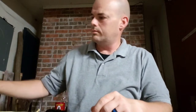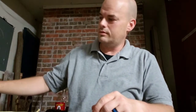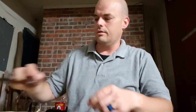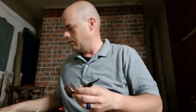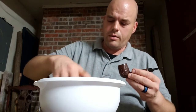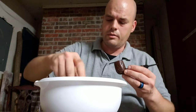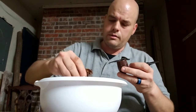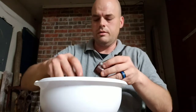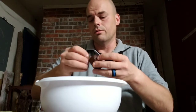So let me set that back over here. Excuse me while I swivel. There it is. I'm going to try this Grabow that I picked up today, and this tobacco isn't really overly moisturized or anything like that. It's pretty dry. I mean, it's not crunchy dry, but it's about where I like it to be. It's going to make a great cellared product, I think.